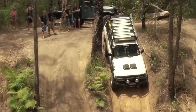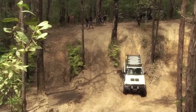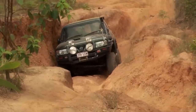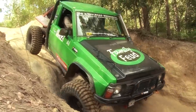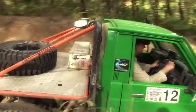Everyone seemed to get through everything pretty easily. Highlights of the day were Little Red. A couple of people went up there. I myself went up there. There was a rollover on Big Red, which we assisted in the recovery. And yeah, everyone had quite a good day. Everything went well. No one's broken anything or anything like that, so it was good.